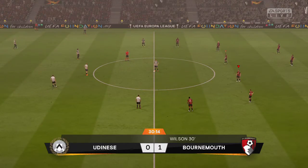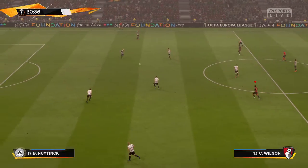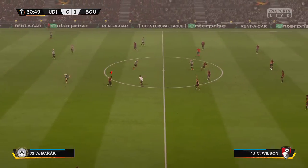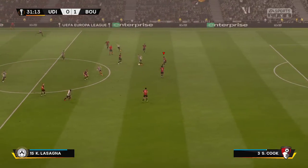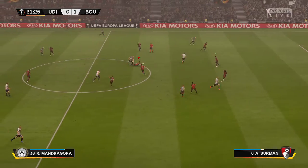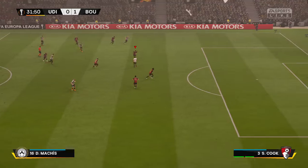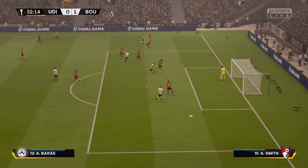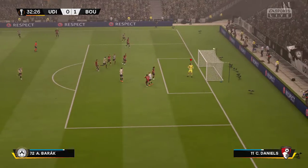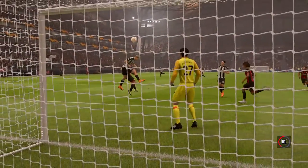So the match has restarted, 1-0 here. And the ball with Berami. Naitink. And Lasagna with it. Given away. Is he going to punish them here? And there's the feed into the box. And the header so near. Well, he's in a great position. Technique's pretty good, but he just hits the woodwork.